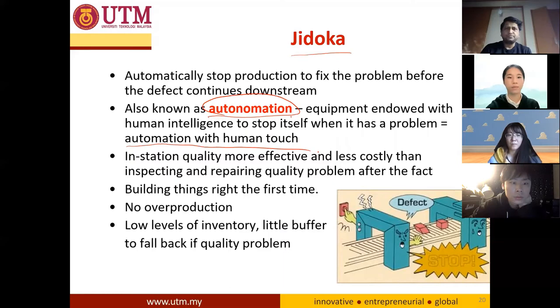So no overproduction, because if you produce defects and the machine doesn't stop, the machine keeps on producing parts. It's overproduction with defects. So that's the whole purpose: don't produce waste. No overproduction, low levels of inventory, building things right the first time.